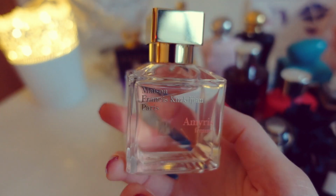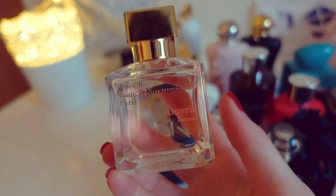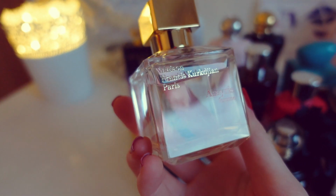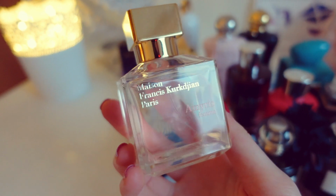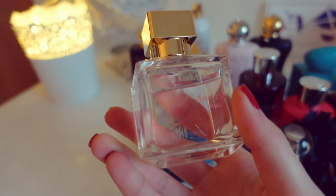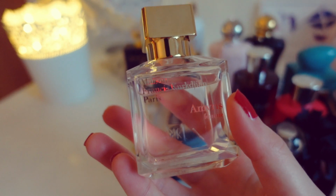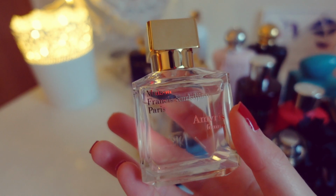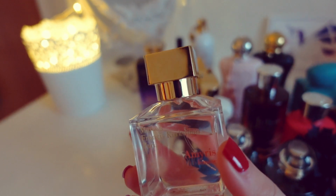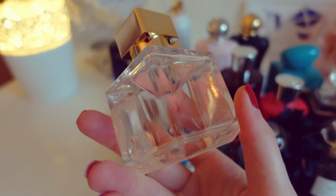I've worn it a few times since I purchased it. I've worn it to work and things like that. Funnily enough, this fragrance reminded me a little bit of the Tiffany fragrances, the original one and also the Intense. And the Tiffany ones actually didn't work out for me at all. I really did not get on well with the Intense version of Tiffany. I quite liked the original Tiffany, but not enough to actually go out and purchase it, not now anyway.